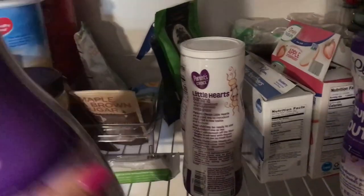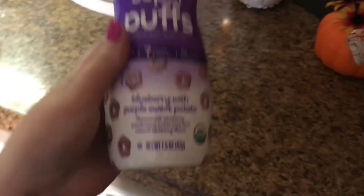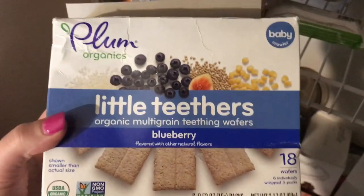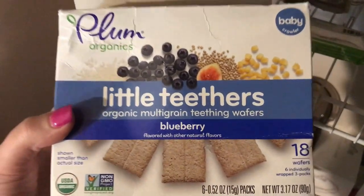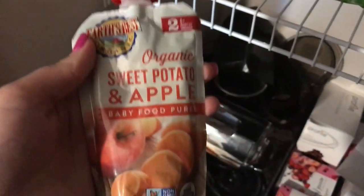So his favorite snacks to have are these, Plum Organics Super Puffs. This is the blueberry with purple sweet potato. Or he sometimes has these when he's teething. He is teething right now. The Plum Organics Little Teethers, blueberry kind. And sometimes I will give him some of these pouches, like this is sweet potato and apple.